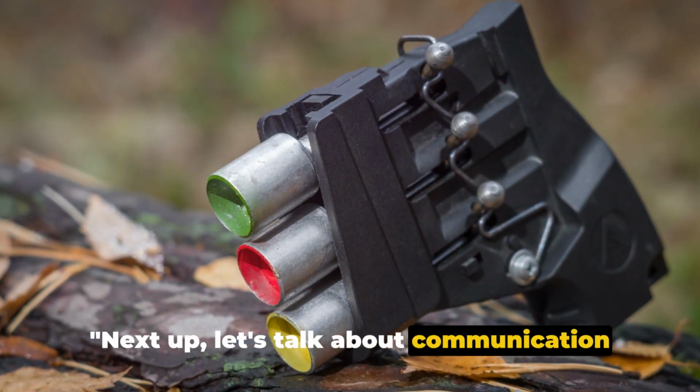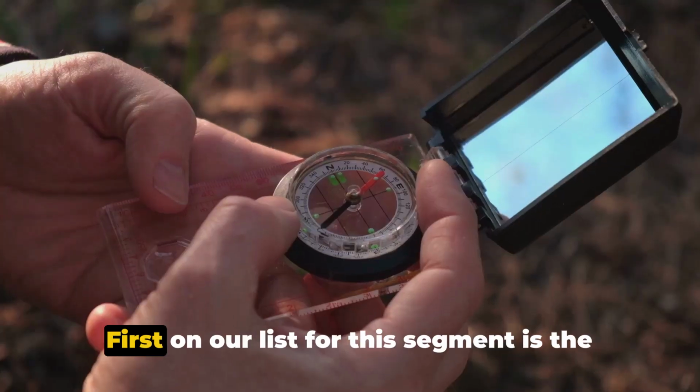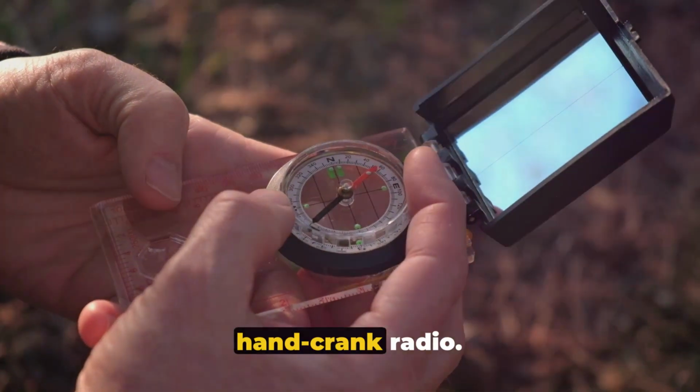Next up, let's talk about communication and navigation. First on our list for this segment is the hand crank radio.